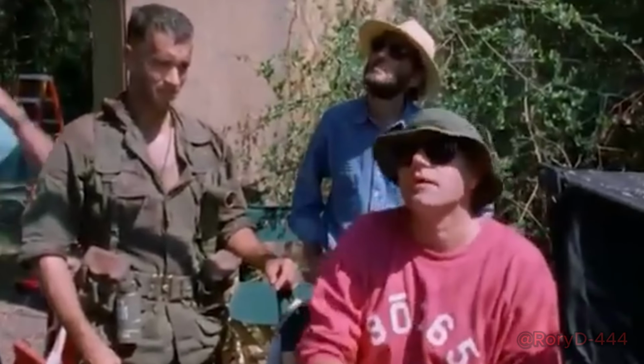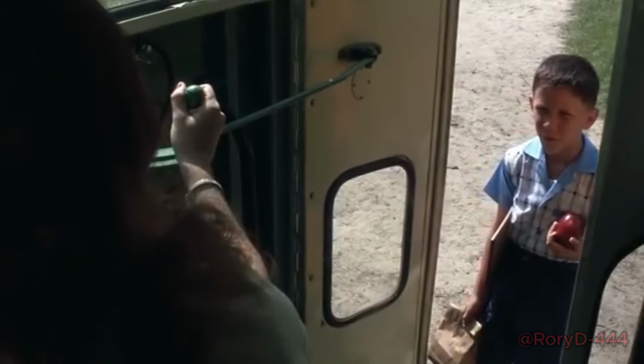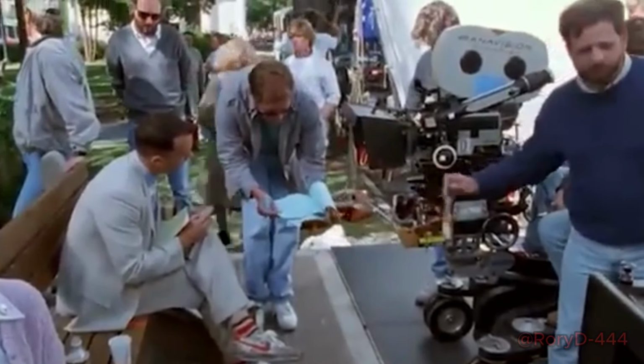During production, 4 identical benches were used, each playing its part in various shots of Forrest's reflective monologues. After filming wrapped, one of these benches was donated to the city of Savannah, where it found its permanent home in the Savannah History Museum. This bench has since attracted numerous visitors who are eager to see the exact spot where Forrest shared his tales.